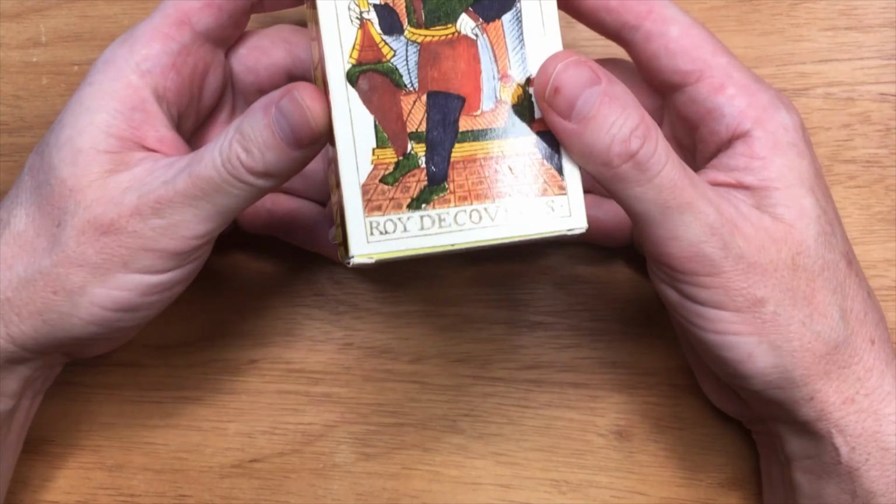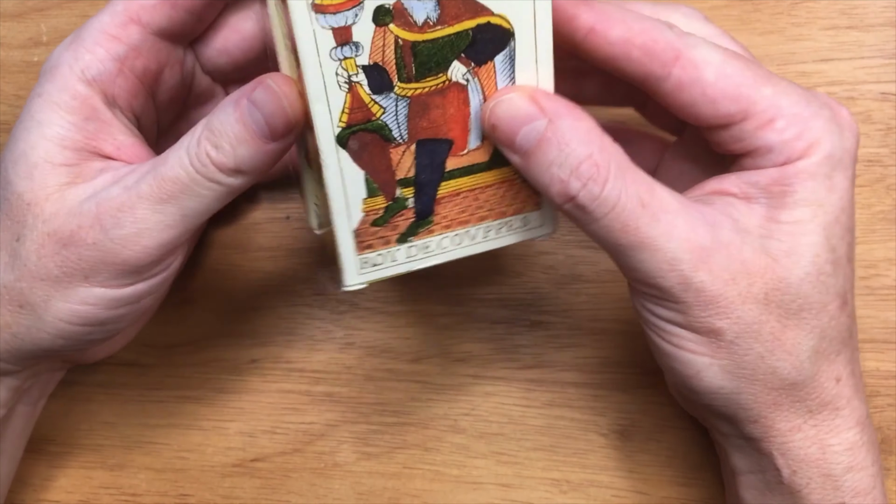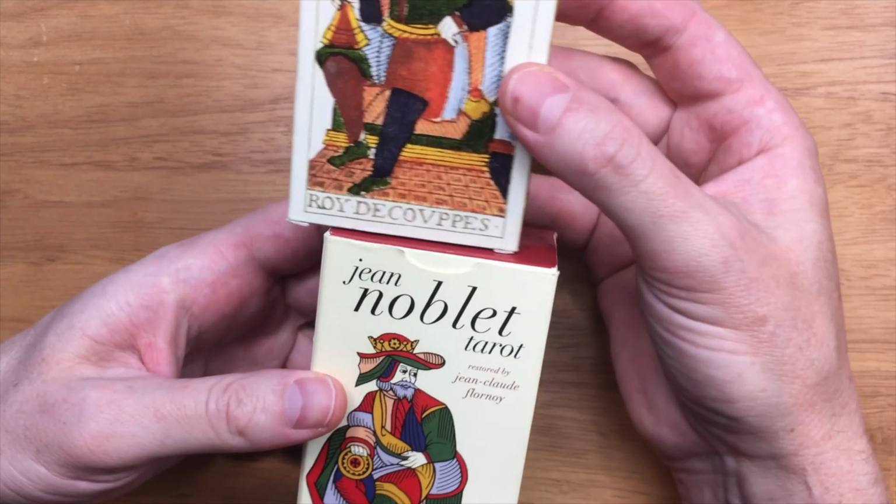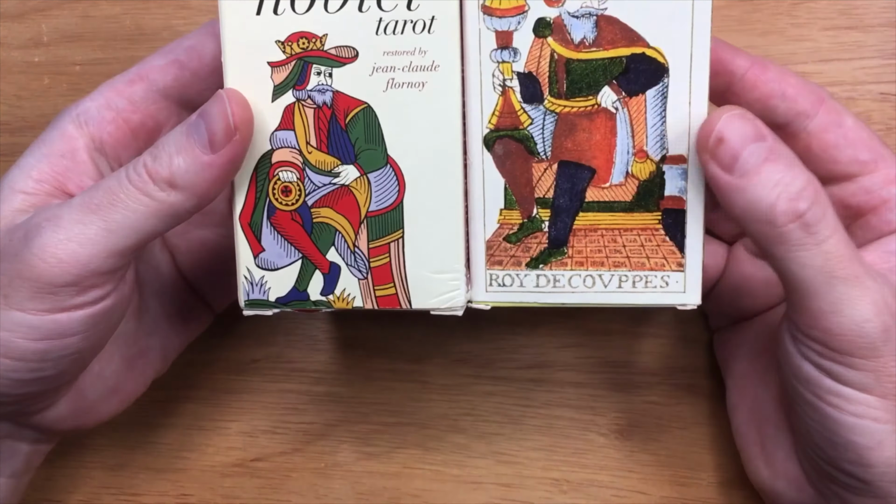So overall, both of the boxes are roughly the same size. As far as the width and the length go, it's roughly the same. However, the major difference is in the actual thickness of the cards. Significant difference with the Flornoy compared to the Peterson. So let's have a look at the overall box dimensions.